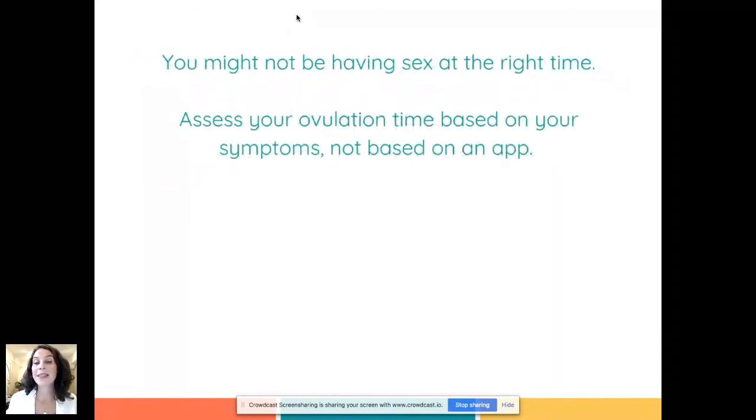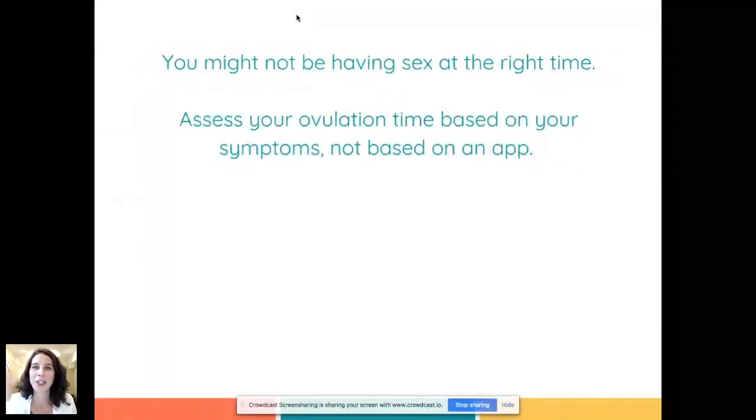You might not be having sex at the right time. The trouble with fertility apps, so many of my patients and clients use fertility apps, is that those apps are often just making predictions and guesses and estimates based on assumptions and averages and generalizations, and not based on you and your body. So when it's trying to tell you when you're ovulating and the best time to have sex, if you're using an app to tell you that, you might be having sex at the wrong time.